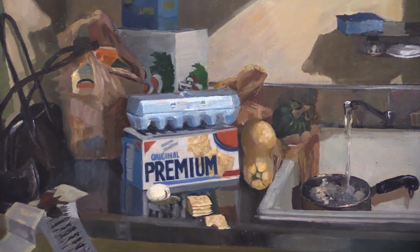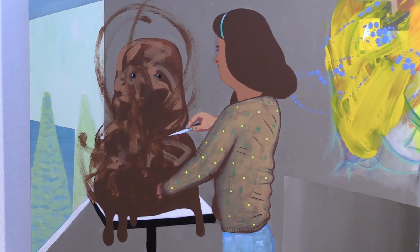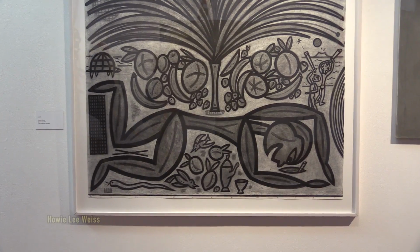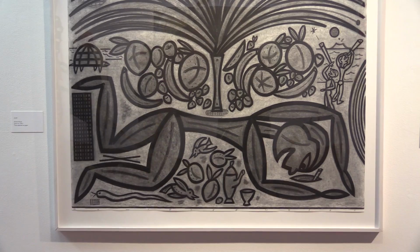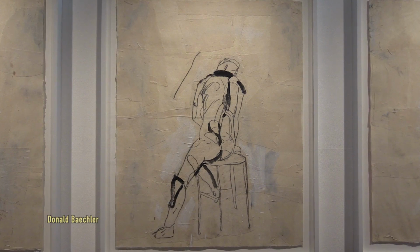I have this concept that there's a lot of flattened representational imagery from MICA. David Humphrey and Howie Weiss being two examples. There is representation, but it's more graphic. How come so many artists seem to have that?